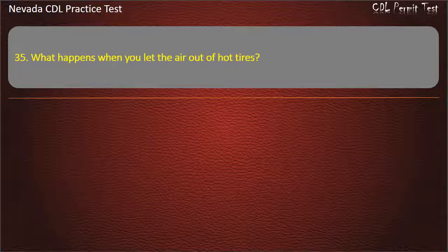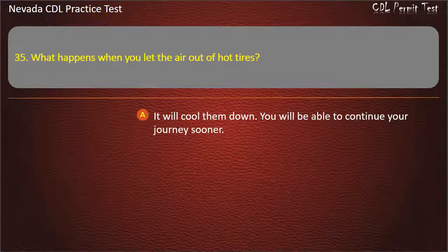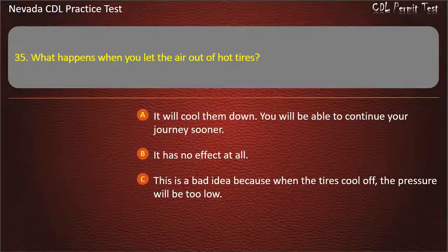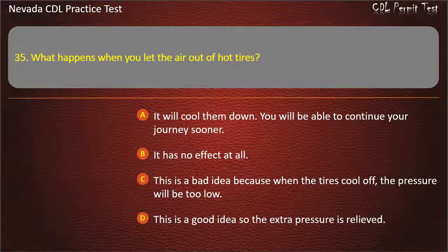Question 35. What happens when you let the air out of hot tires? It will cool them down. You will be able to continue your journey sooner. It has no effect at all. This is a bad idea because when the tires cool off, the pressure will be too low. This is a good idea so the extra pressure is relieved. Answer: This is a bad idea because when the tires cool off, the pressure will be too low.